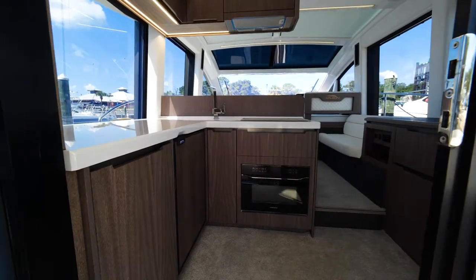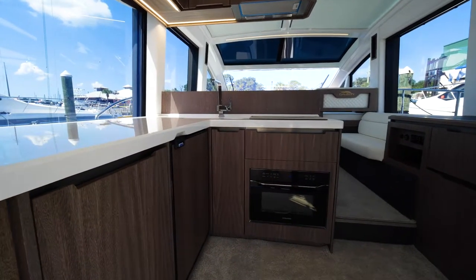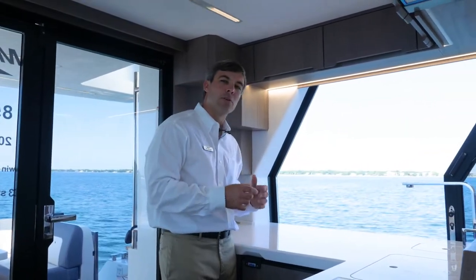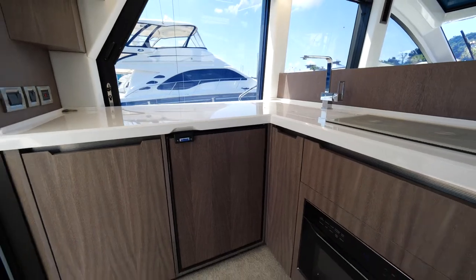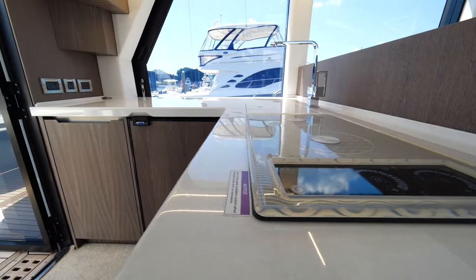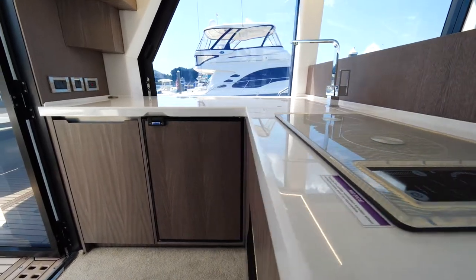So in the 470 Sky, the key word is entertainment, because you can do that. Notice a sliding door is all that separates between you and the outside. With your guests sitting on the patio or your guests sitting inside, you have that access to do anything on the 470 Sky for entertaining.